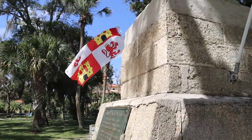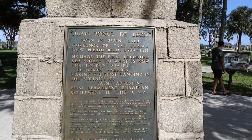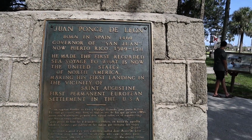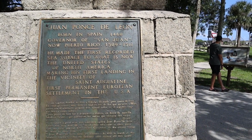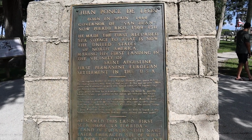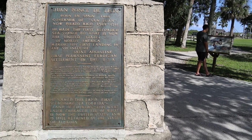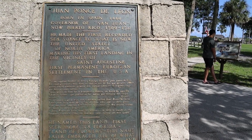And here we are in the front. And he says some facts here of Juan Ponce de Leon, born in Spain in 1460, governor of San Juan, which is now Puerto Rico, from 1509 to 1511. He made the first recorded sea voyage to what is now the United States of North America, making his first landing in the vicinity of St. Augustine in the first permanent European settlement in the USA.